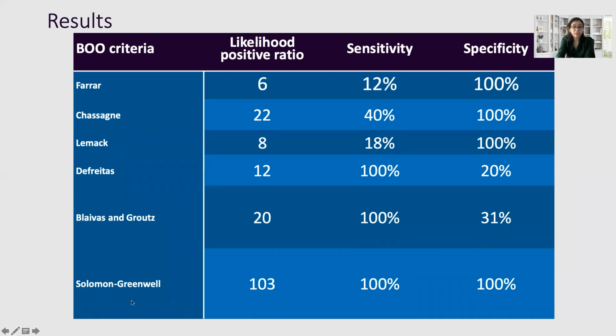So as you can see here, the Solomon-Greenwell has shown to be more specific and sensitive, and also it has the highest likelihood positive ratio. Here, the lowest positive ratio was for Farrar, and it also shows a sensitivity of 12% and a specificity of 100%. So this Solomon-Greenwell for us was sensitive, specific, and with the highest likelihood positive ratio.